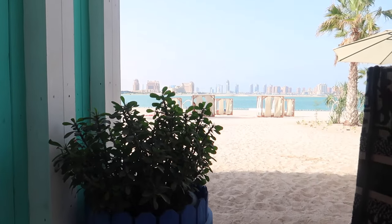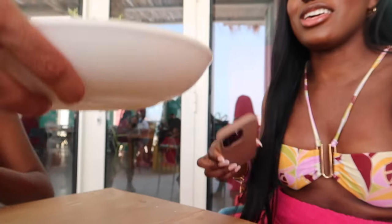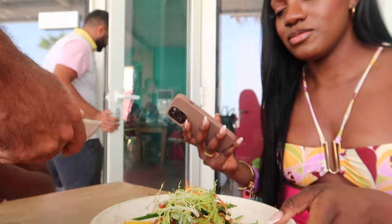Oh, my hair looks so much better after washing it. It looks like me again. We're having a little bite to eat. Because it's Ramadan, you can't eat everywhere. But it's really cool. We've actually got a cabana and it's right in front of us. So, all good. Hi, thank you. Oh, lovely. Thank you.